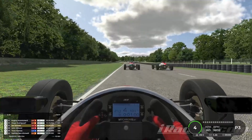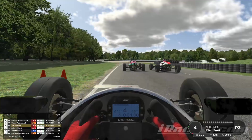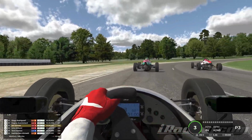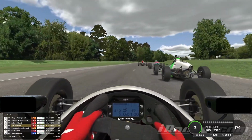So it looks like we're going to have a new leader of this race, but we are gaining on these cars with the slipstream, and it looks like we're going to stick with P3 here. But it actually looks like the inside line is going to pay dividends for Rodriguez as we actually go wide onto the gravel, and that is going to allow John Miller to get the position back.